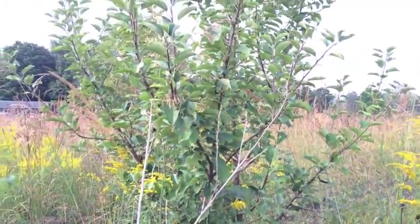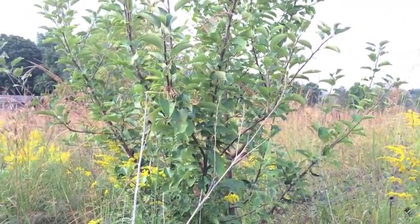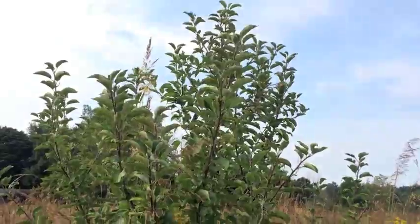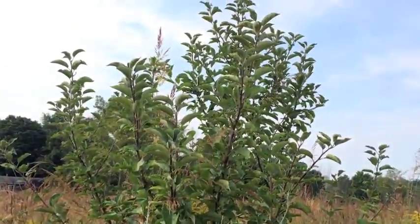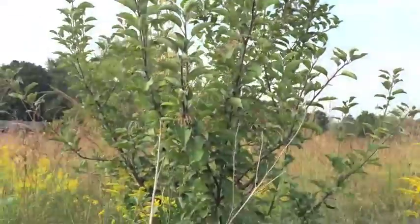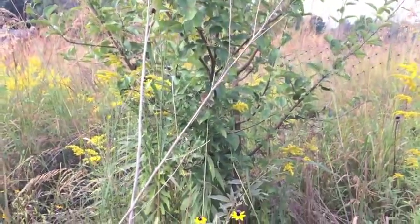And then interesting tree here, this is our pitmaster pineapple, which will give us apples that have the flavor of a pineapple. This has been a really vigorous grower. This is now 8.5 feet tall or so, and I just planted it a couple years ago.